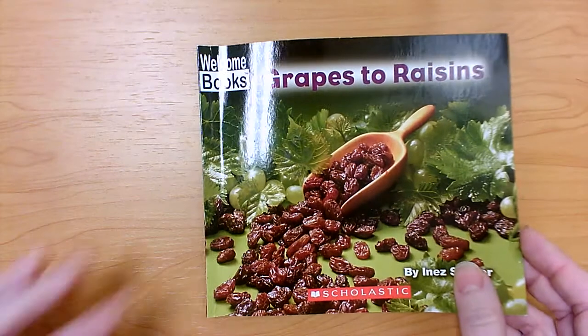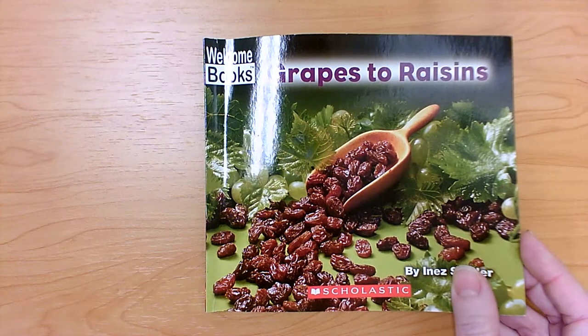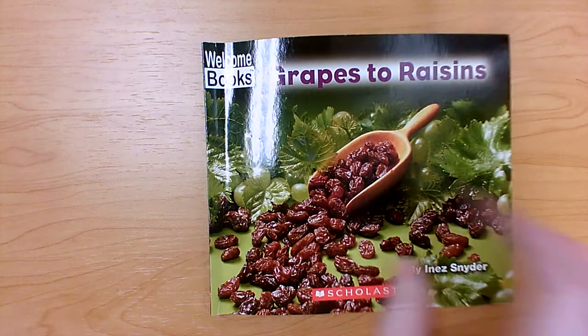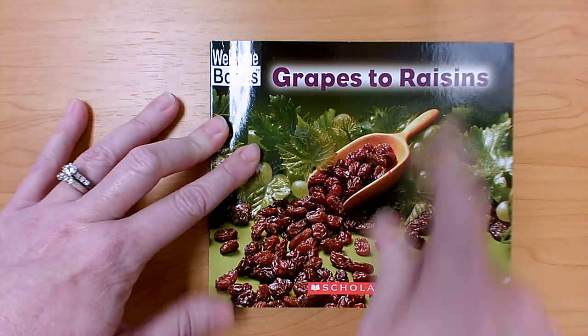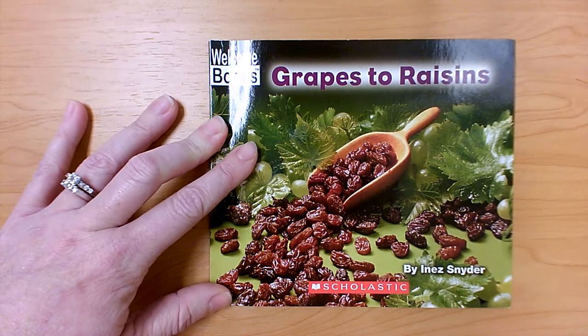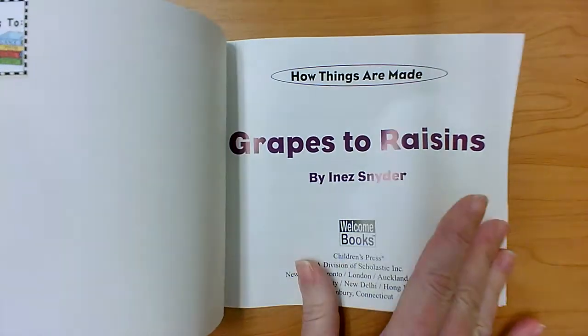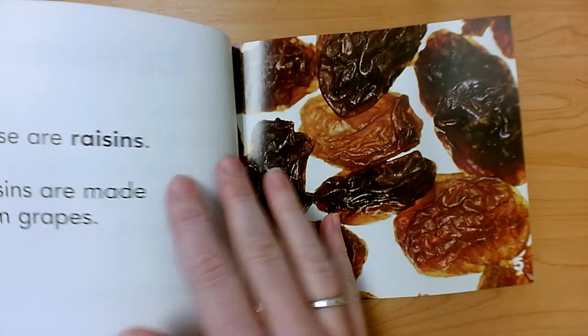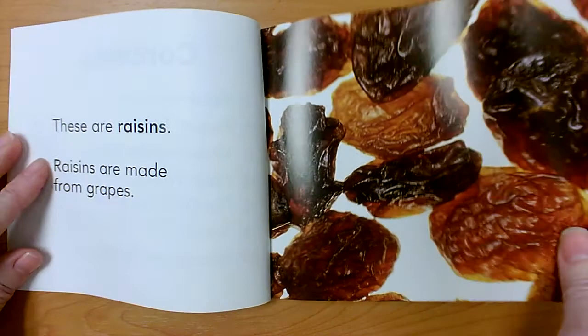What was the topic for this book? You're right, this is a how-to book. It's how to make raisins out of grapes. What did they do first? Let's look at the photographs and see if that will help you. Let's tell it across our fingers.